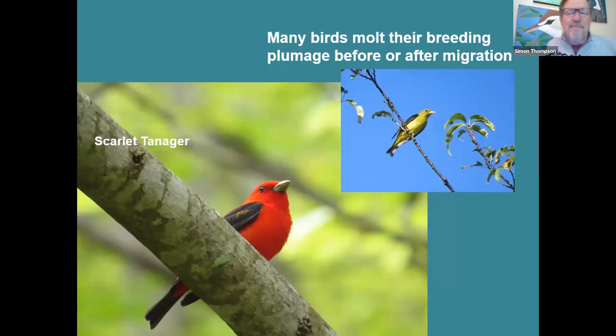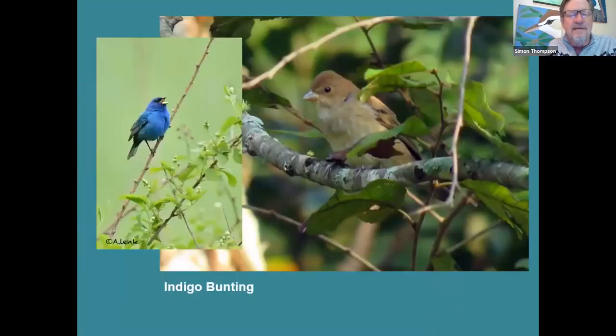And when they go south the previous year, some of them, like the scarlet tanagers, are green and black. They come back sparkling red in their breeding colors. Indigo buntings are blue now. They're not brown when they go south, with just little touches of blue.